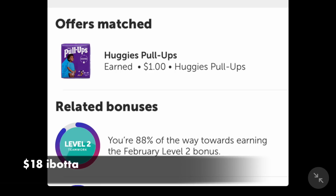I just showed you a bunch of little deals with Ibotta, and $18, that's nothing to sneeze at. And that's also with the $3 bonus, but that's kind of awesome if you think about it.